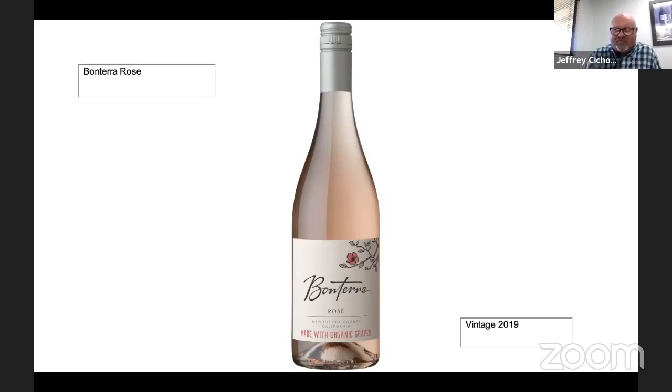You know, really, when you're looking at the store shelves, seeing the right color for your rosé is really one of the sales pitches. And so I've talked enough about it. Let me taste it and see some tasting this.